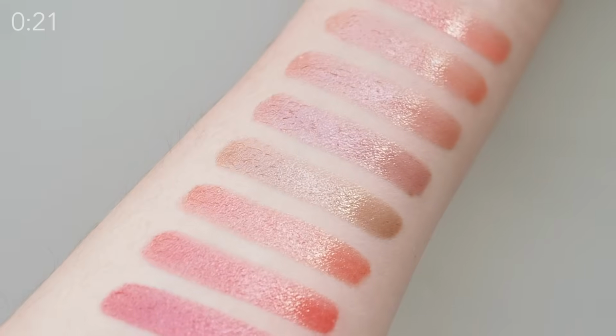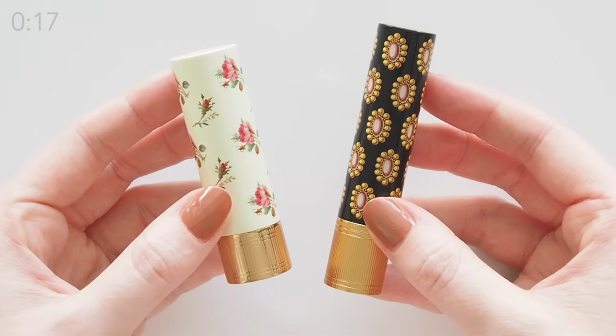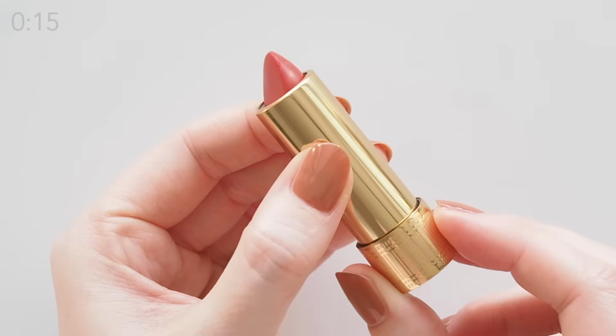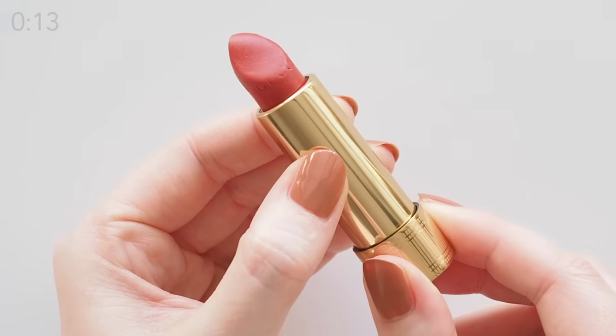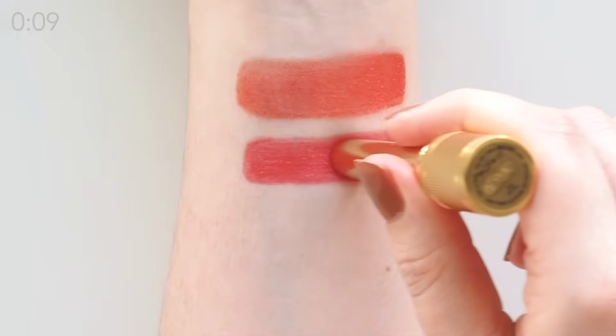You can see that shine in full swing here, but how do these compare to Gucci's sheer formula I'm obsessed with? The sheers are beautifully balmy and light with more of a satin finish, whereas these feel slightly thicker and slippier on the lips and have a lot more shine.